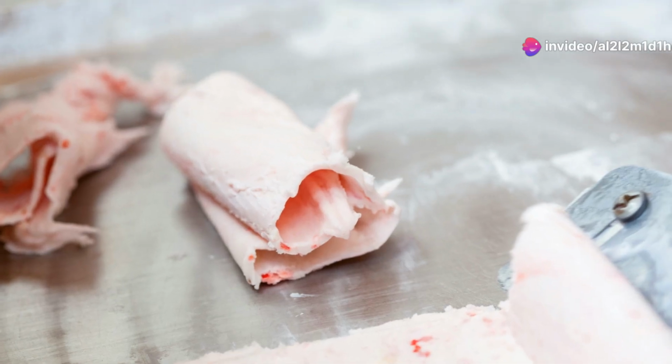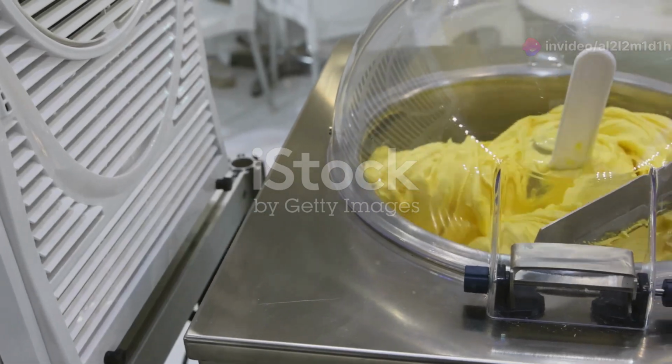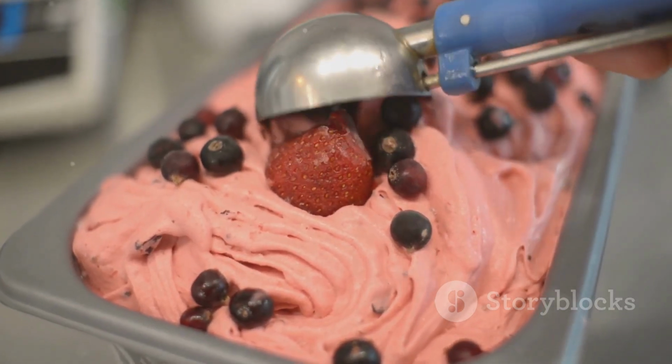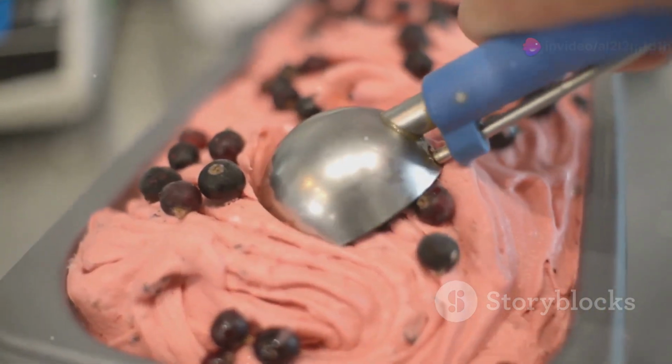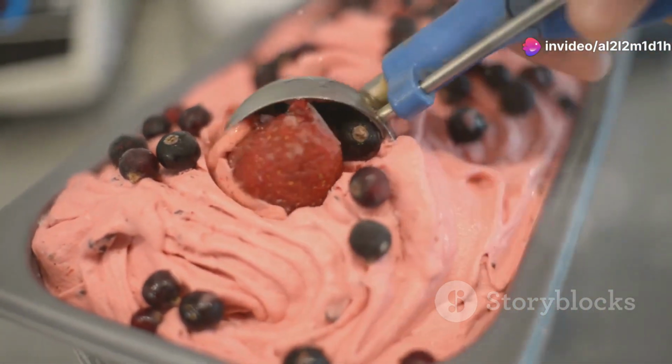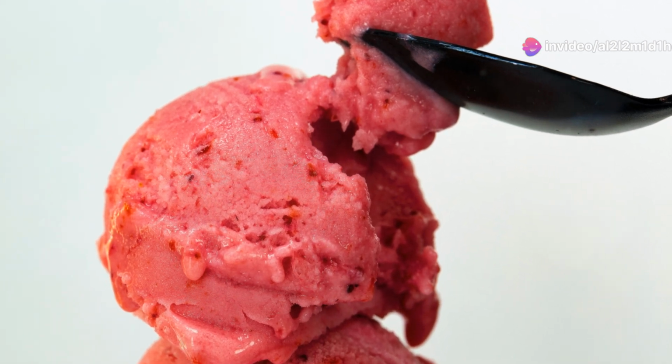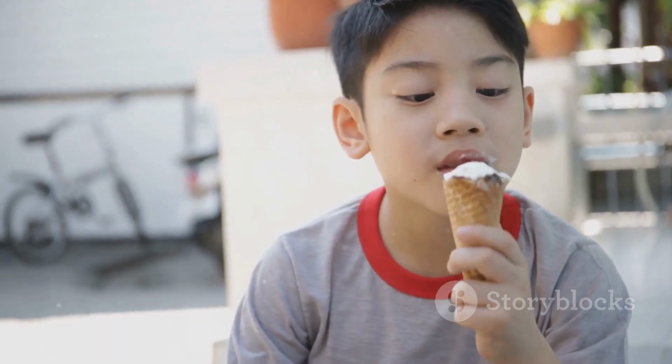Step 4, pour the mixture into an ice cream maker and churn according to the manufacturer's instructions. Once churned, transfer the ice cream to an airtight container and freeze for at least 4 hours to let it firm up. Then scoop, serve, and enjoy. This ice cream is the perfect way to cool down on a hot summer day.